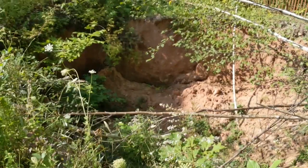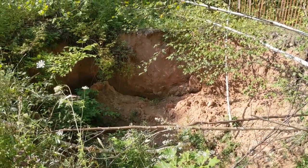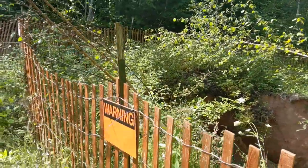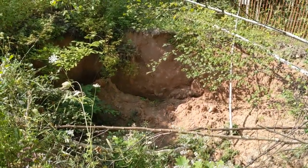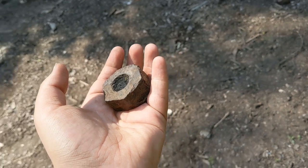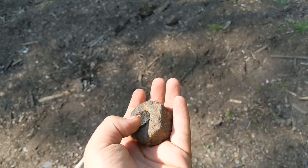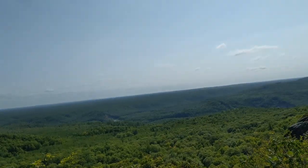Pretty close to that old house is this old ventilation shaft for a mine. Pretty awesome. They have it all boundaried off with danger signs and warnings and all sorts of stuff like that. Absolutely awesome. Look at this old nut that we found. Or not we, but rather my dad. Old, old thing. It's very heavy. So cool. Oh my lord. Wow.